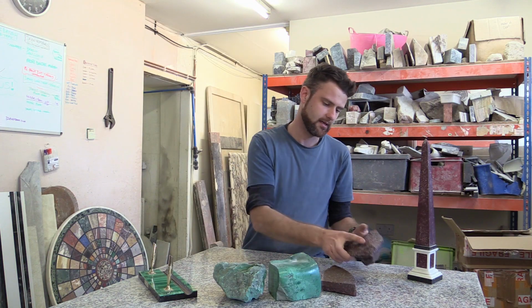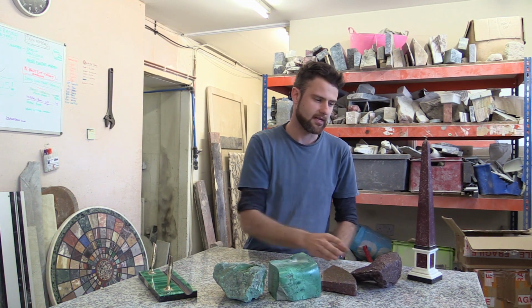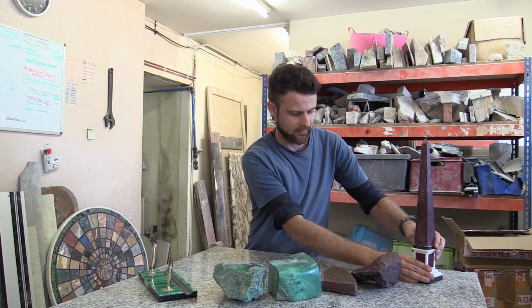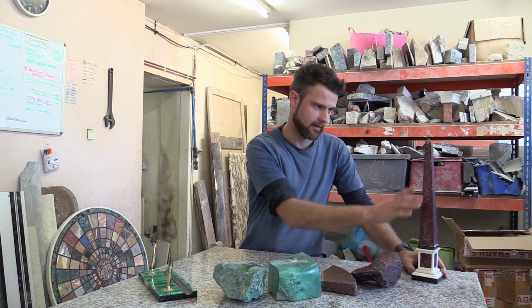And then this is how it comes out of the ground. It comes out all lumpy, a bit like the malachite here. And again, what we can do with it is then we can cut it and we can create these beautiful obelisks out of it with moulded details and panelling.